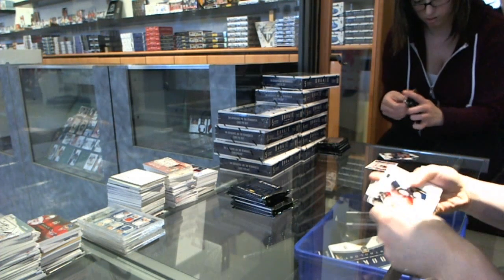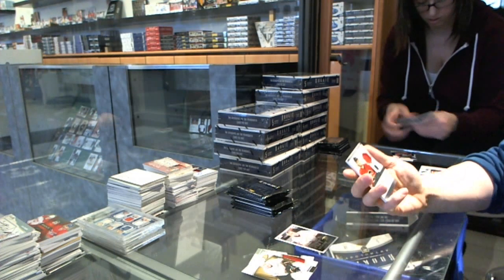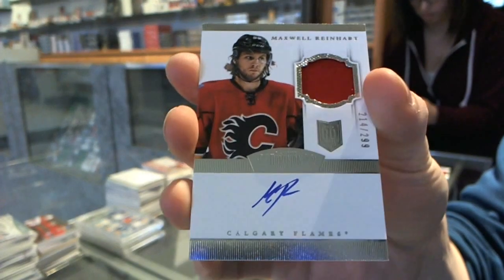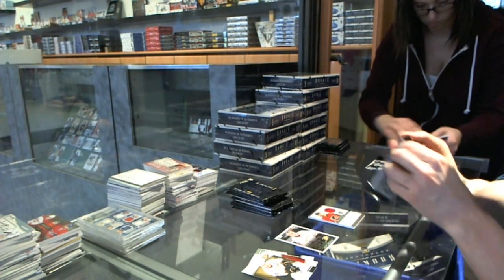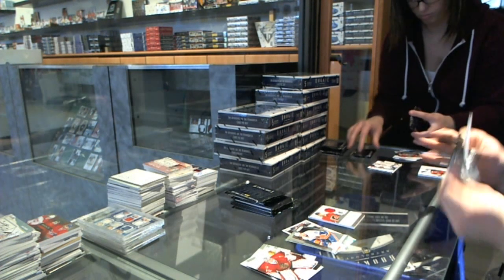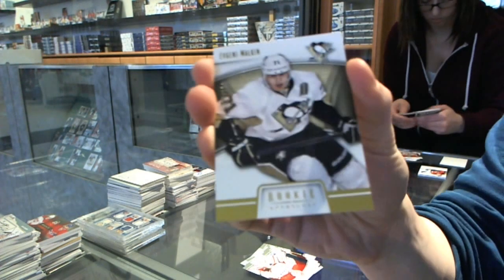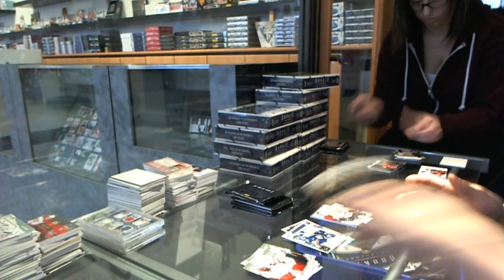Exactly. Alright, Igor Bobkov, and we've got a one-color rookie patch auto numbered to 299 for the Calgary Flames, Max Reinhardt. Dominion rookie patch auto to 299, Max Reinhardt. Matt Nieto, Thomas Vanek, Dave Bolland, and a base gold numbered to 100 for the Penguins, Evgeni Malkin.